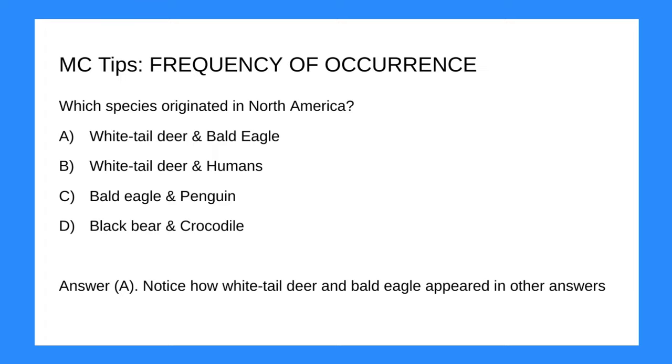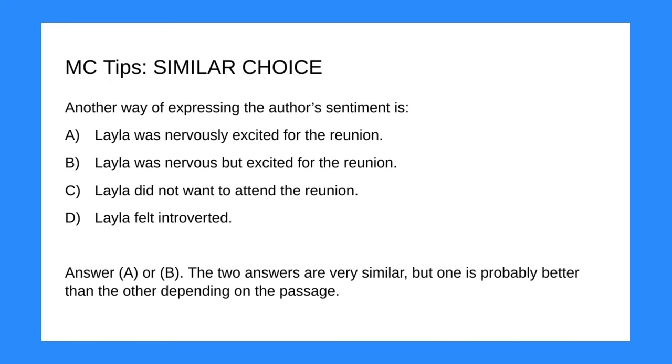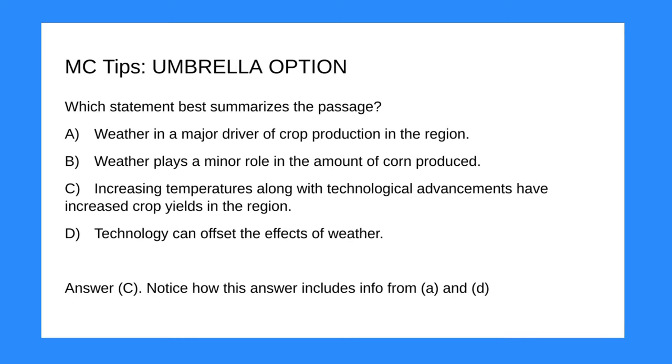Number 1, frequency of occurrence. Look for items that appear more than once in answers. 2, eliminate extremes. Eliminate the extreme answers on math problems when you have 0 clue. It's not always the case, but usually the actual answer lies between the 2 extremes. Number 3, similar choice. When 2 answers only differ slightly, like a single word, choose one of those 2. Number 4, umbrella option. When one option encompasses the others or is more inclusive, like an all of the above answer, go with that one.